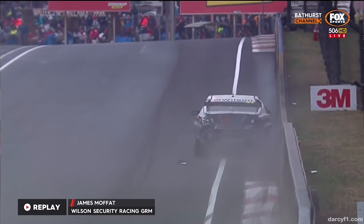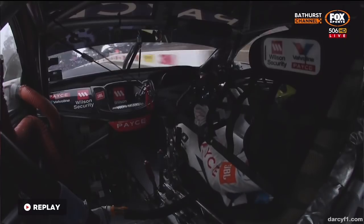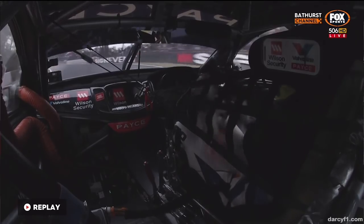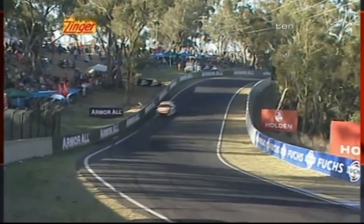That's a big hit. Serious impact, that one. And that car will be seriously bruised. Here we go. Just again. That's big. Zinger replay, Jason Richards.